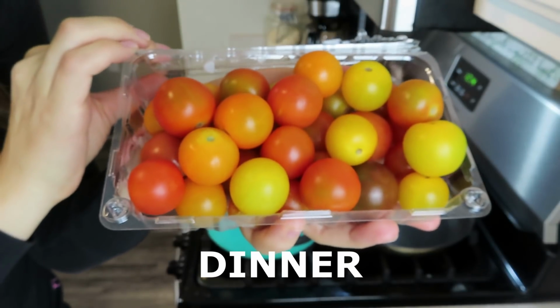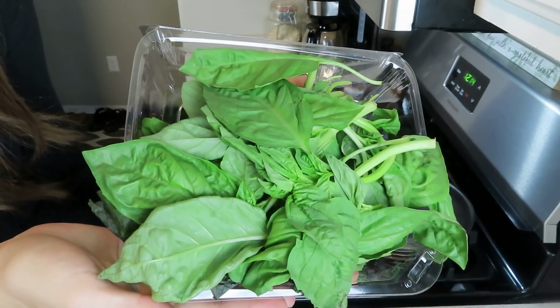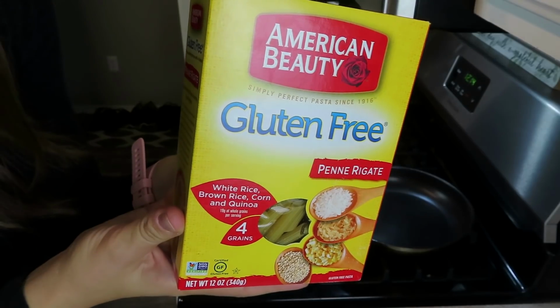Dinner was another pasta inspired recipe. Honestly, I just really love pasta and tomatoes, anything tomato based, anything pizza based. I just love it all.